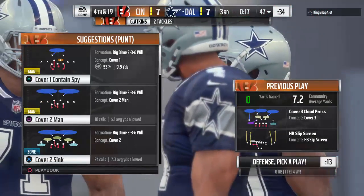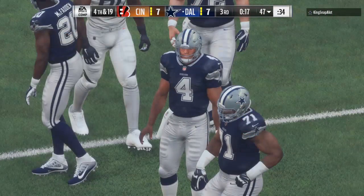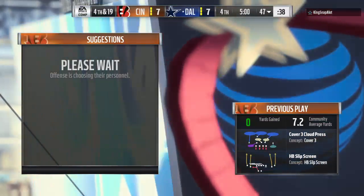Ordinarily on 3rd down, that's when you want to bring pressure. You get all your guys who want to get after the quarterback. But how about the patience they showed? Read the play, snuffed it out, and made a nice stop. Back now in Arlington, 7-7 is our score. Pretty even matchup so far as we start quarter number 4.